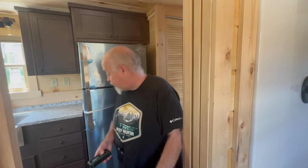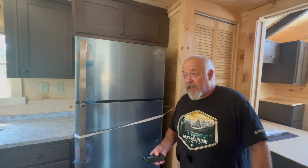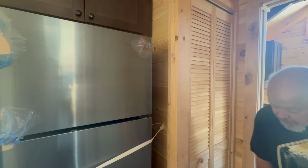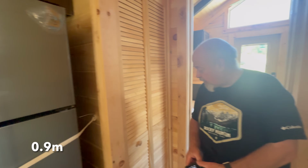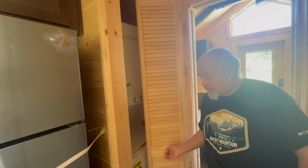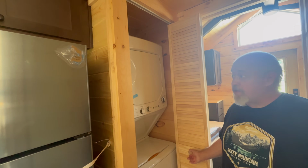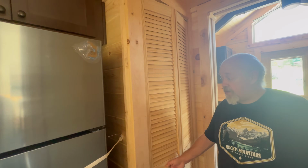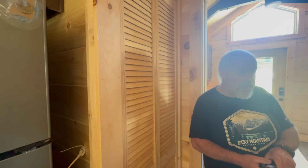This house, as we come on back, they have a neat little feature that I haven't seen a whole lot. Let me give you a clearance right here. This is a little over 3 foot right here to get in. Got this closet here. Well, guess what's in the closet? That's where your stackable goes. It's a nice place for your stackable. The only thing is you don't really have much storage around it for linens or anything like that.